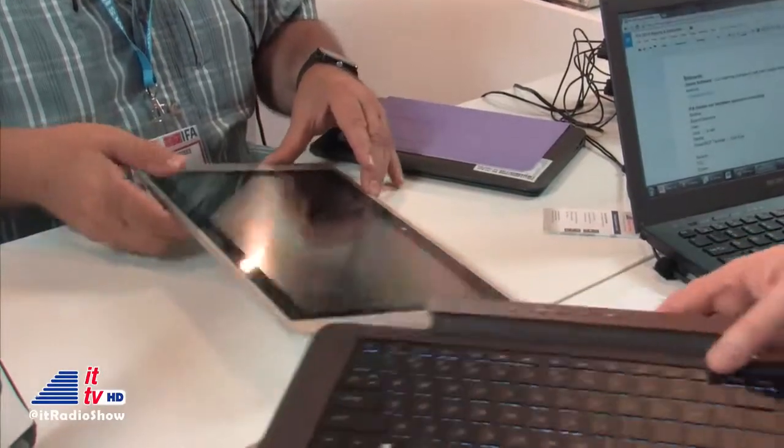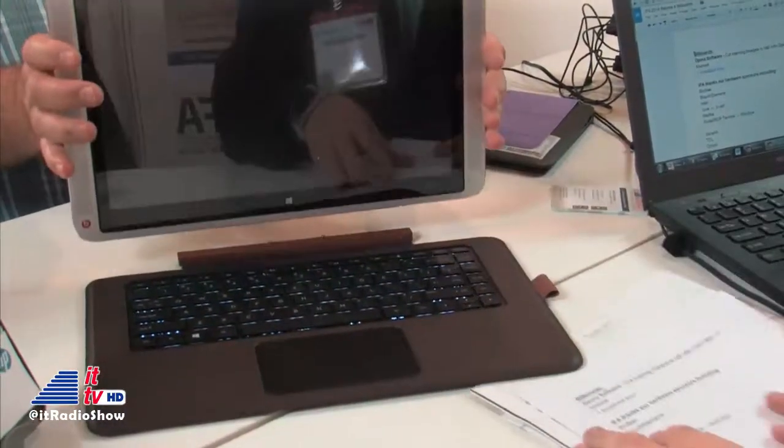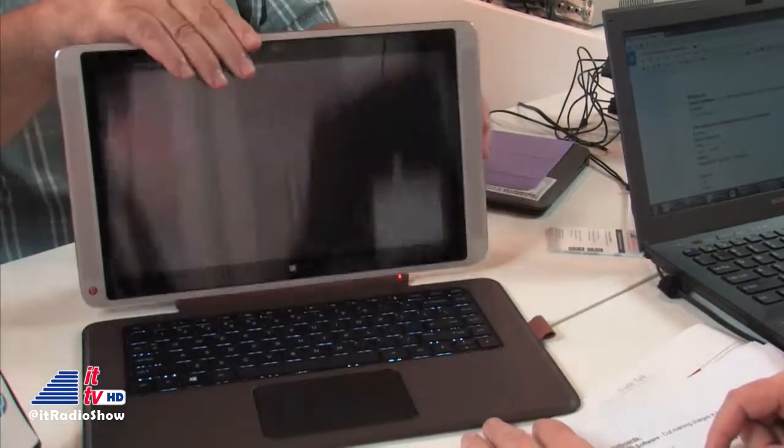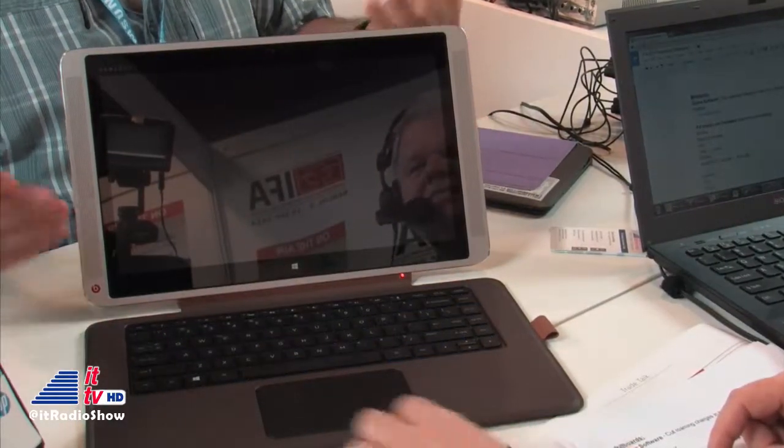Or simply put it right back on the dock. Put it back on the keyboard. It attaches magnetically, back in laptop mode, and it charges the Bluetooth keyboard while it's attached. So you've always got a good charge.